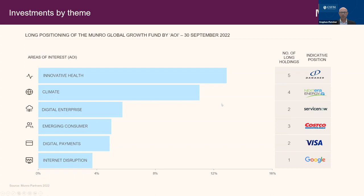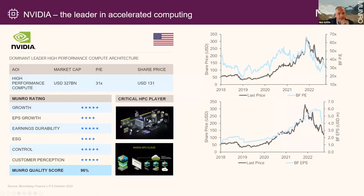We've had a couple of questions coming through. We've had a couple of questions on NVIDIA. Can you please touch on how the NVIDIA thesis has evolved in recent months? Yeah, thank you. This has happened a bit this year.